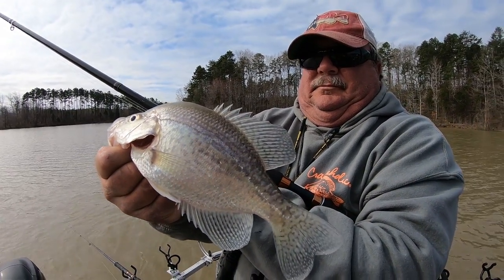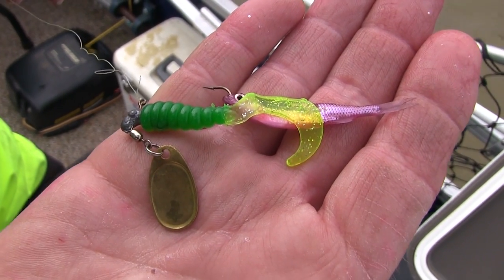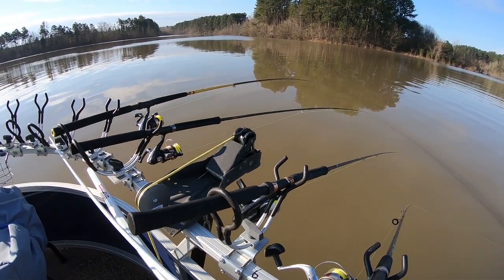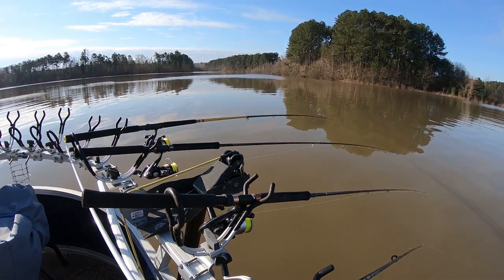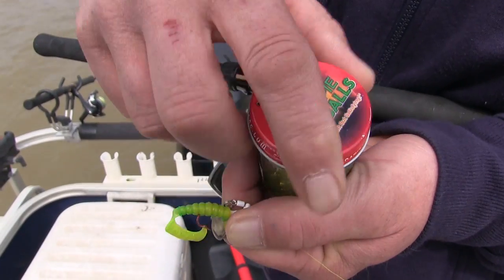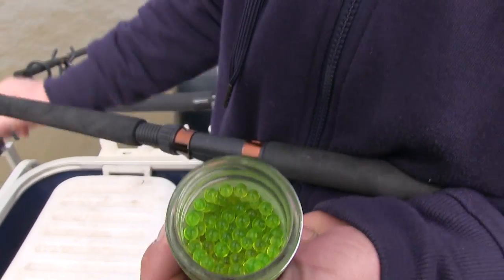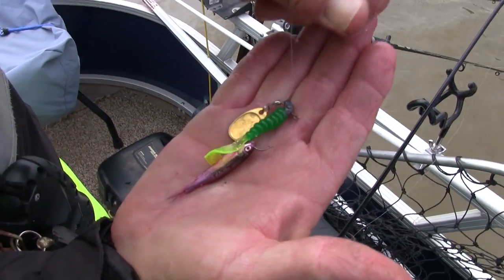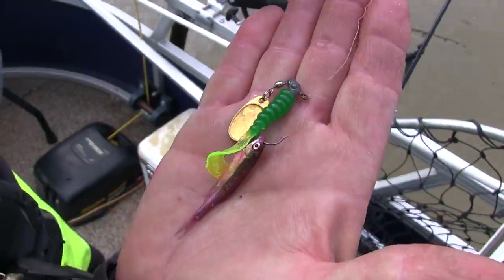We trolled for crappie. What we're gonna be doing today is long lining. In other words, we're gonna have jigs out, probably a cast and a half from the boat, and we're gonna be running from 0.7 to about 1.2 miles per hour. For today's fishing, we're running fireballs off the back of the boat. We're running red fire dye minnows on one side on the front, chartreuse fire dye minnows on the other side on the front.